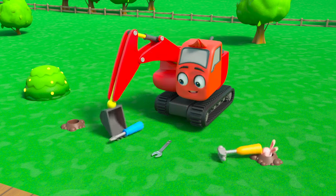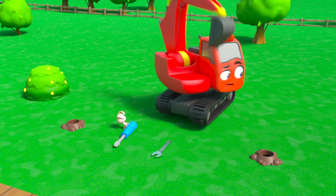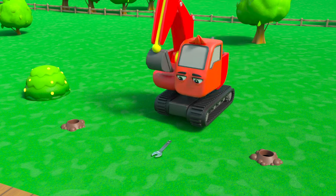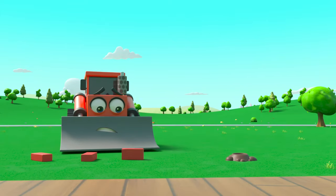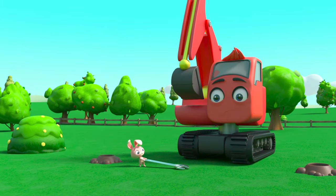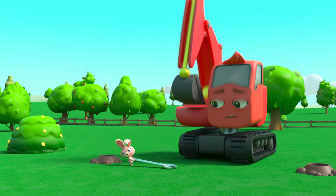But one of the bunnies is moving his hammer. And now they're moving his screwdriver too. Digley doesn't get it. Where did his tools go? The whole construction crew are very confused. How do things keep going missing? It's such a mystery.